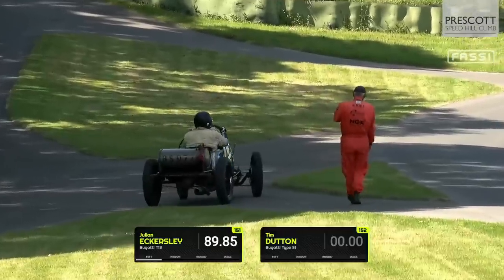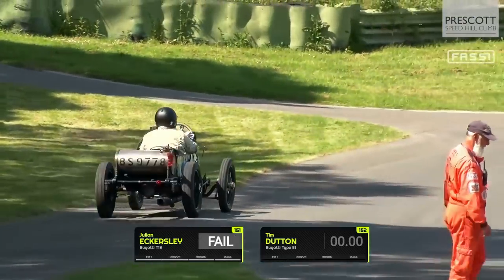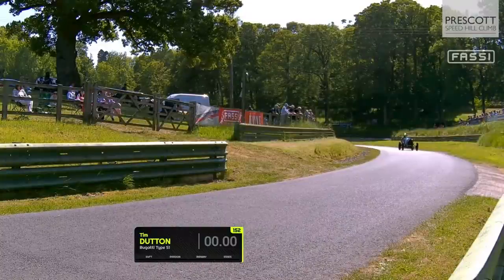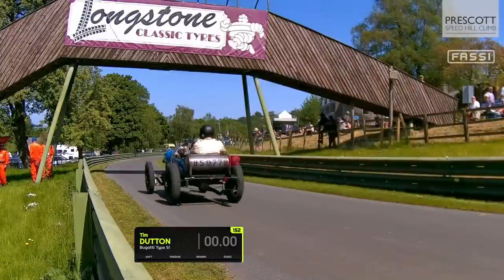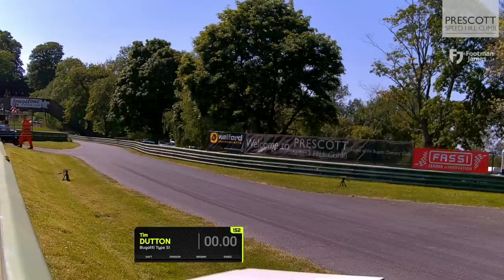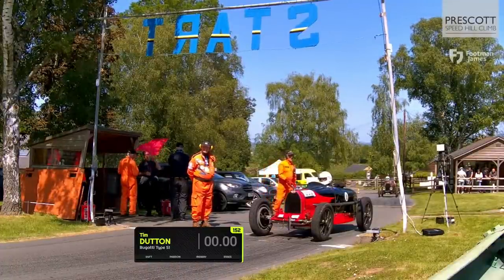After the Bugattis, we'll be seeing the contenders in the Fassi Classic Speed Championship. Still a couple more of the Bugattis to run though, as Julian brings his car back down the hill. He should be able to turn off into the paddock very shortly, and then we can resume the runs. So into the paddock he heads. The track should be clear once the gate is closed. The red flag should be coming in very, very soon.